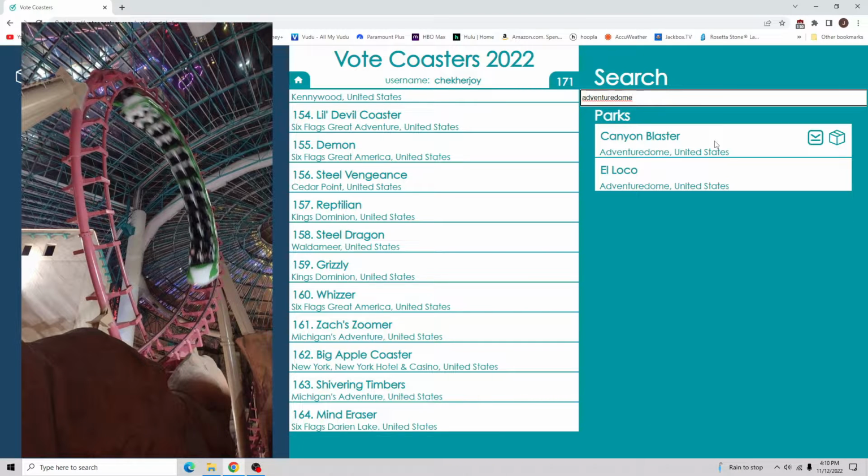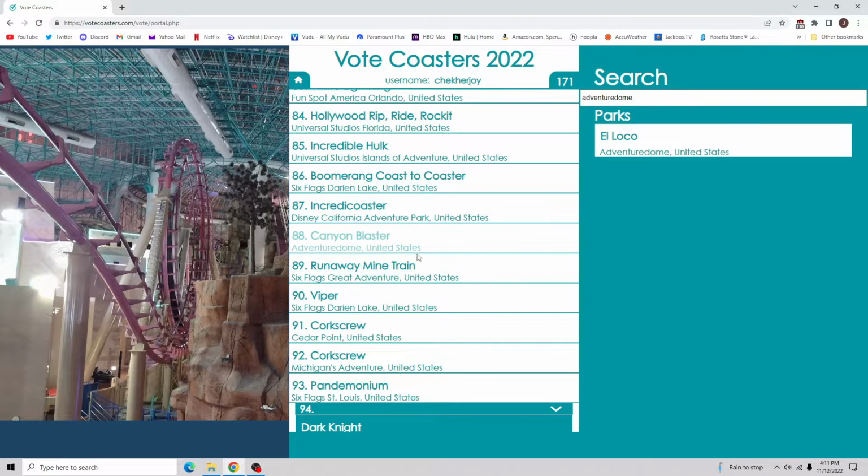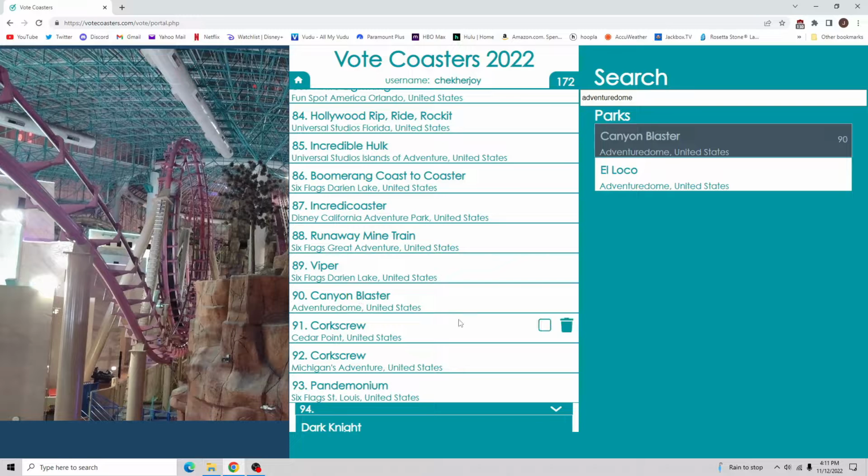And then my last coasters were at the Adventure Dome at the Circus Casino. We rode Canyon Blaster. That's why we had to go to ride this indoor Arrow Looper. Opened in 1993. It's 94 feet tall, 66-foot drop, 41 miles per hour, 4 inversions. There are 2 loops and a double corkscrew. Like the theming. Okay. It is slightly better than these corkscrews. I liked Viper better. Yeah, that's it. One more loop makes it one better than corkscrew at Cedar Point.